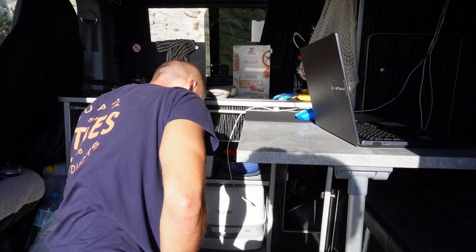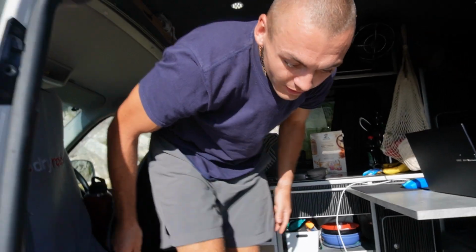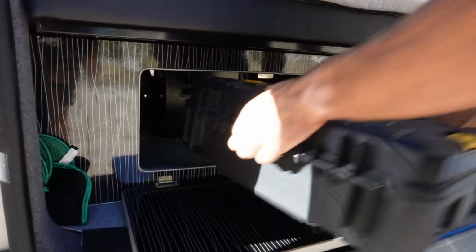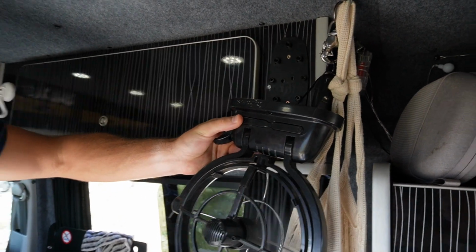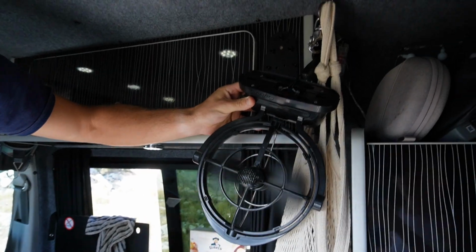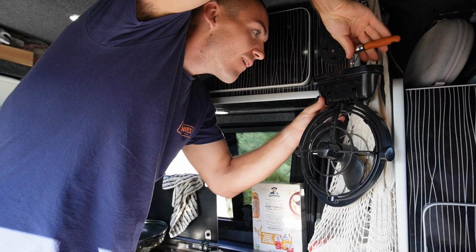That's not ideal. The fan stopped working. We don't know why. That means I've got to get my tools out to see if there's any voltage going to it. What a time for the fan to stop working. Hey! What happened? Connection had just come loose on the top, that one. That had just come loose, so I need to nip it up.